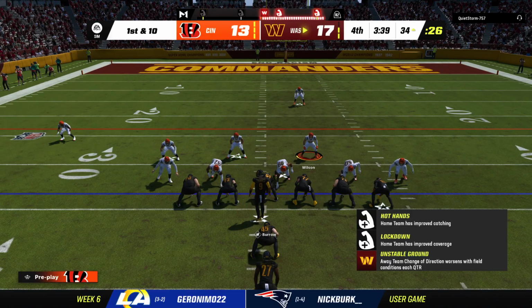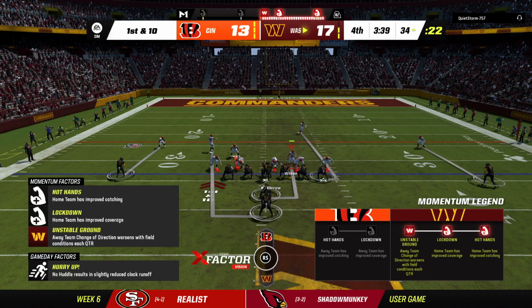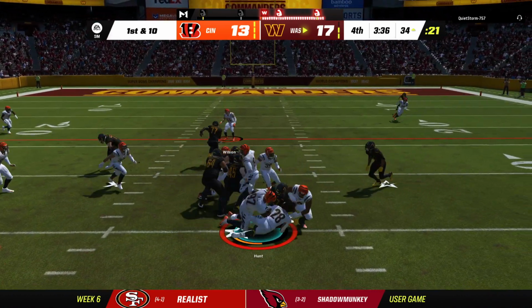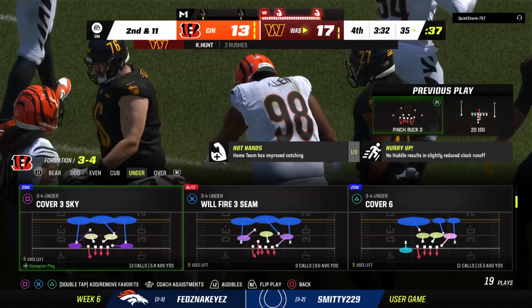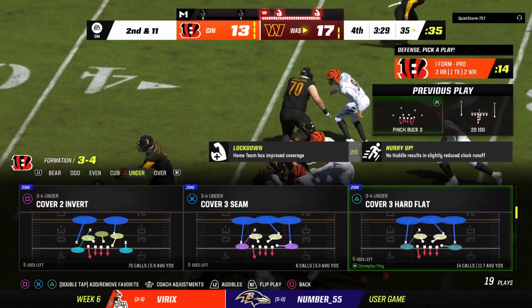From the 34 now, here's first and 10. Hunt will try going up the middle. And that play is blown up, losing yardage back at the 35. Officially, it's a one-yard loss. That's going to bring up second and 11.